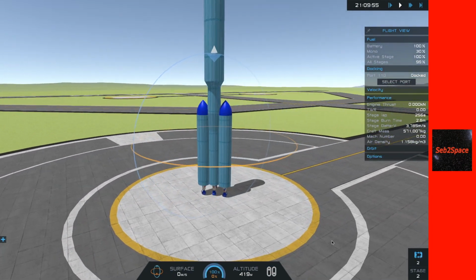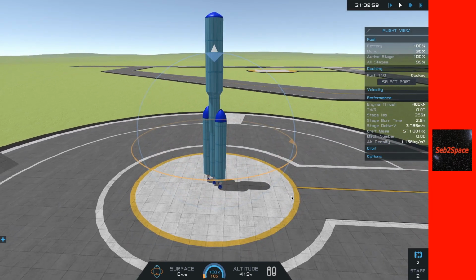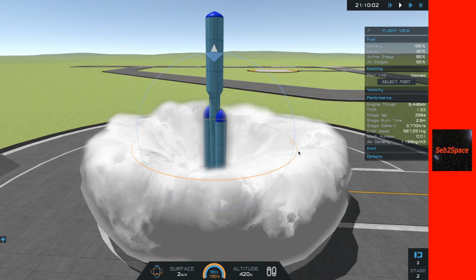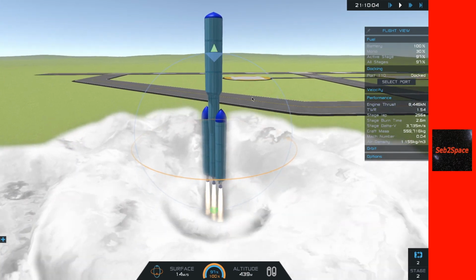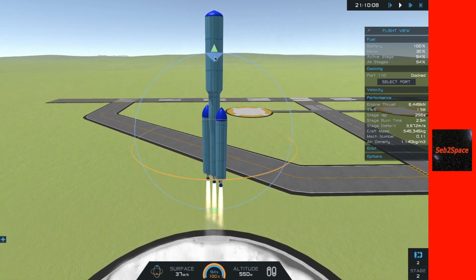So we have this ship here. You'll see the payload later, but we're gonna start by launching and getting into orbit around the Earth. So, yep.